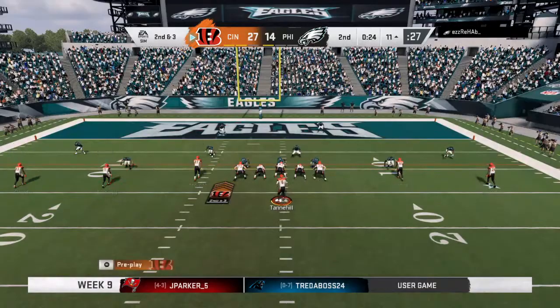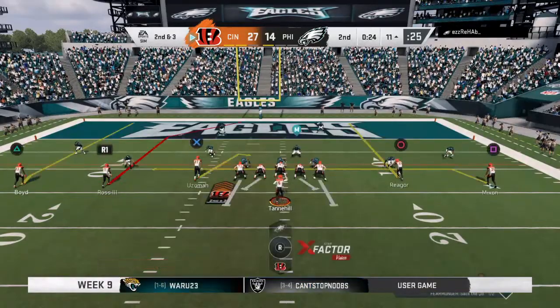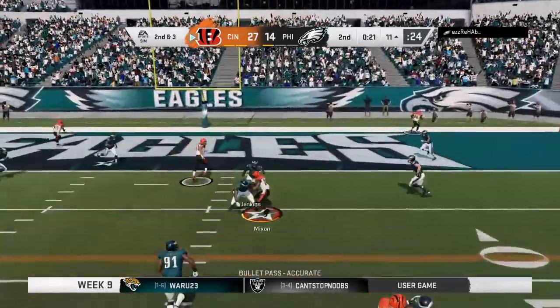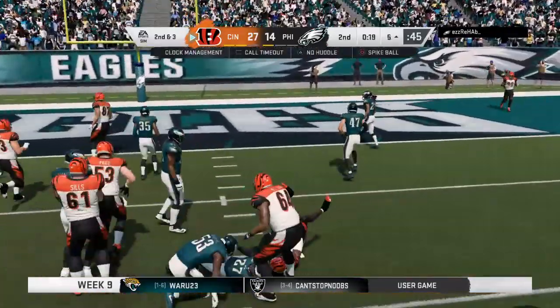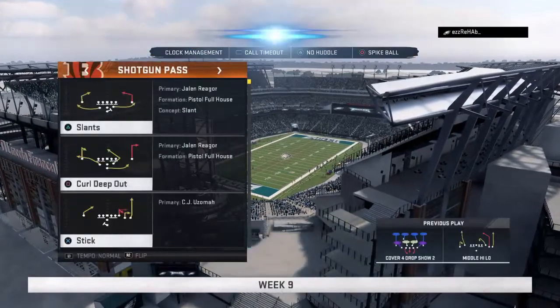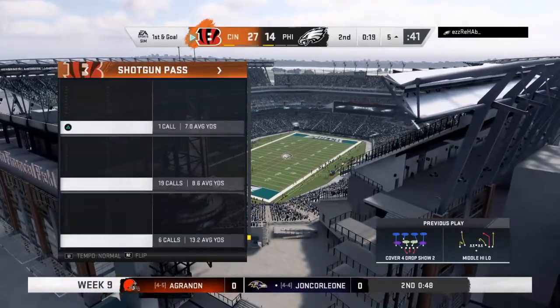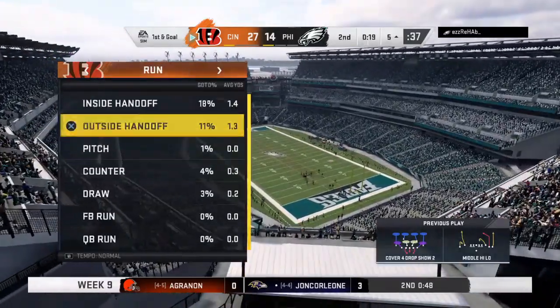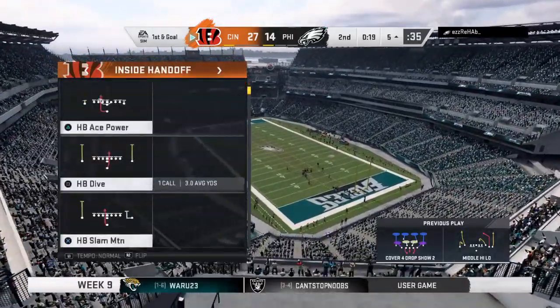2nd and 3. You better be ready. Let's go. Tannehill throwing again to Mixon on the check down. And he'll be brought down this time at the 5-yard line. The Bengals going to use the second of their timeouts as they stop it with 19 seconds to go in the half.